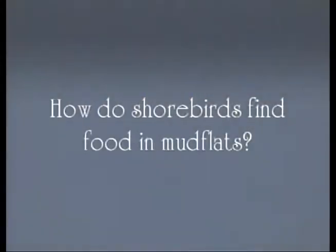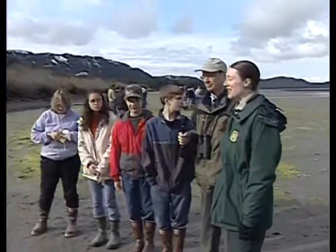How do shorebirds find food in mudflats? We've learned that mudflats contain an amazing amount of food for shorebirds. Now the question is, how do the shorebirds get at that food? They eat marine worms and clams. They have adaptations, and they use those adaptations in different kinds of habitats.